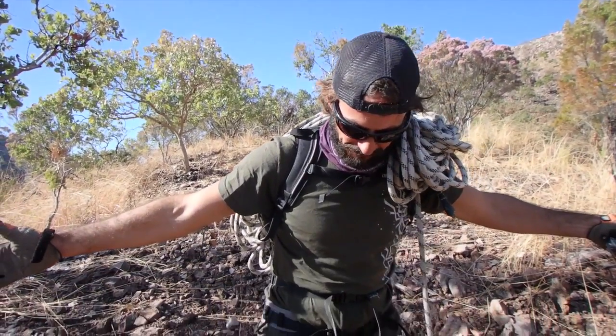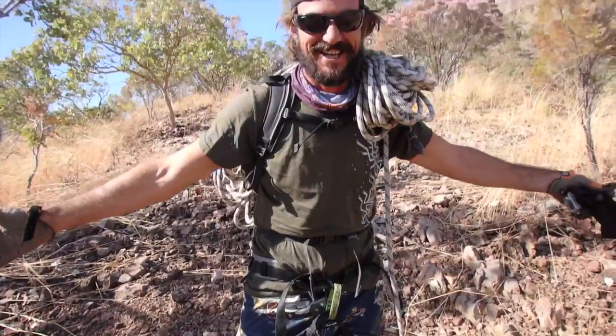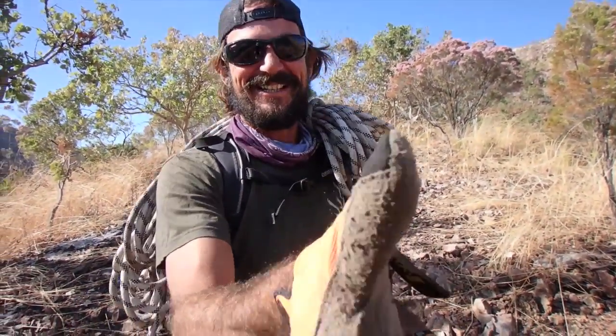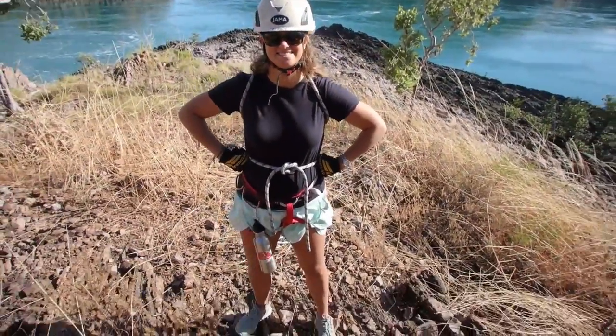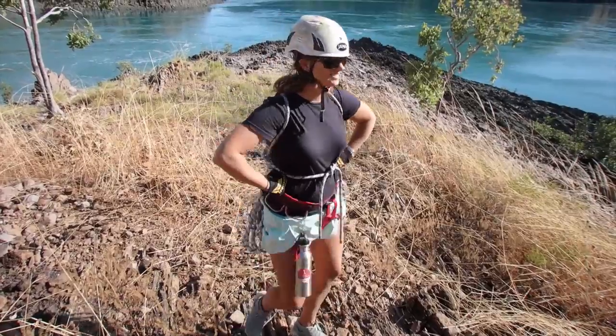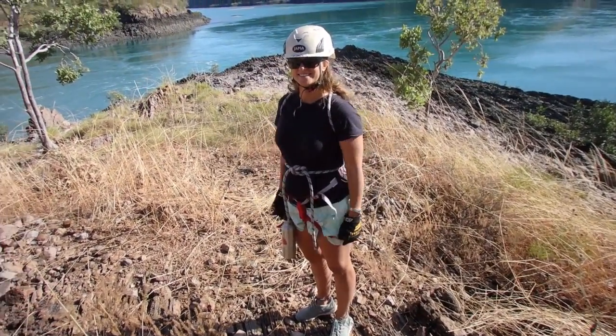We're well equipped in all of our expensive sporting equipment, aren't we? So we're ready. Let's have a look at how Pesky's attired. Look at that, ready for absolutely anything. She's got a rope backpack on. Let's do this thing.